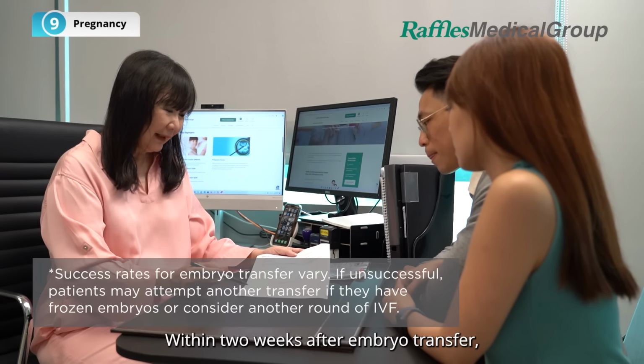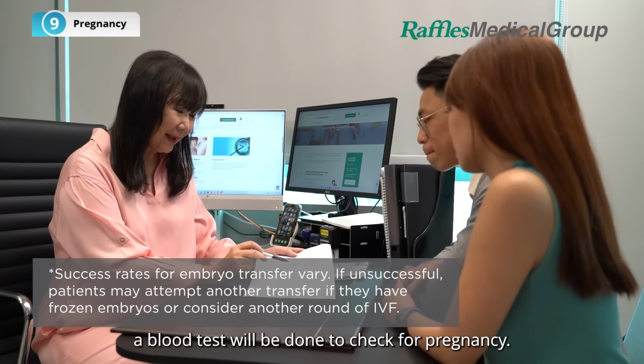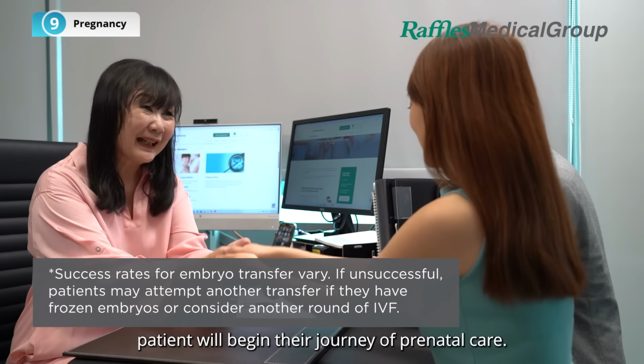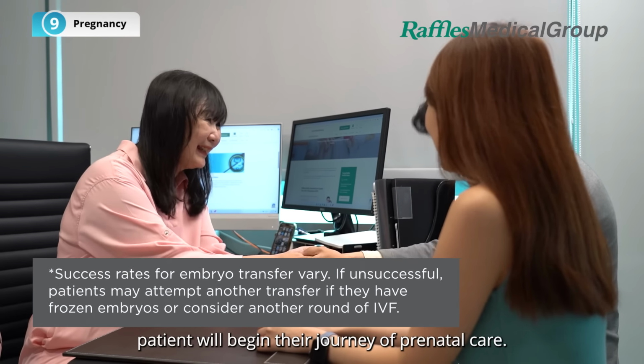Within 2 weeks after embryo transfer, a blood test will be done to check for pregnancy. If the test is positive, patient will begin their journey of prenatal care.